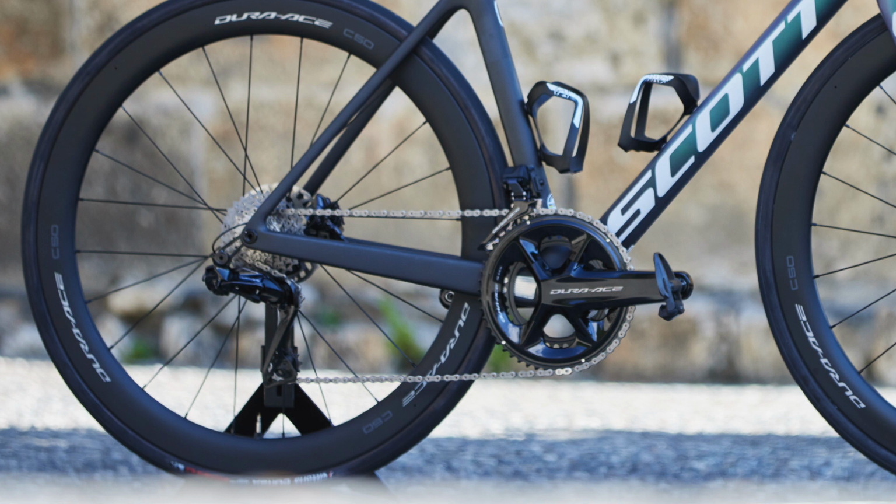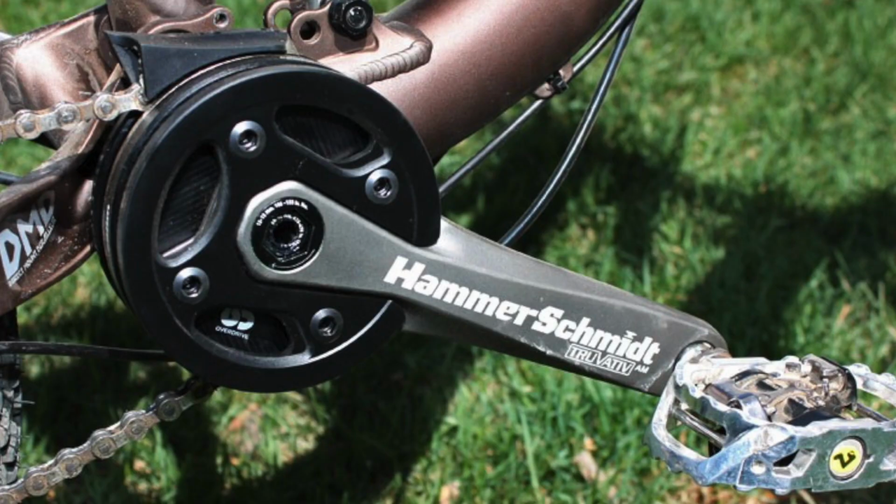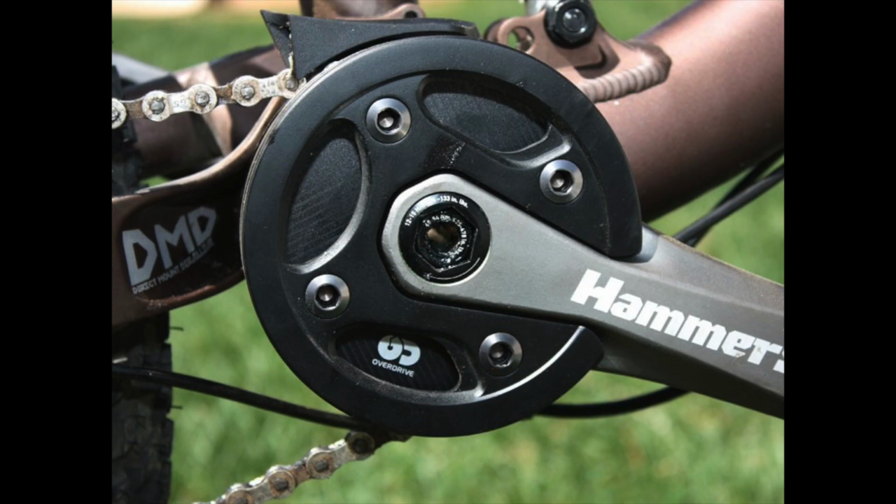So more gears, better efficiency, better reliability, lower weight, and lots of other tech and development. But over the years, there have been some very interesting and very radical developments that could have totally changed the landscape in the group set world. And one that really stands out for me is the SRAM Hammerschmidt from about 10 years ago. The amusingly named Hammerschmidt was a 2-speed crankset that on paper looked like the solution for modern bikes and a death knell for front mechs.